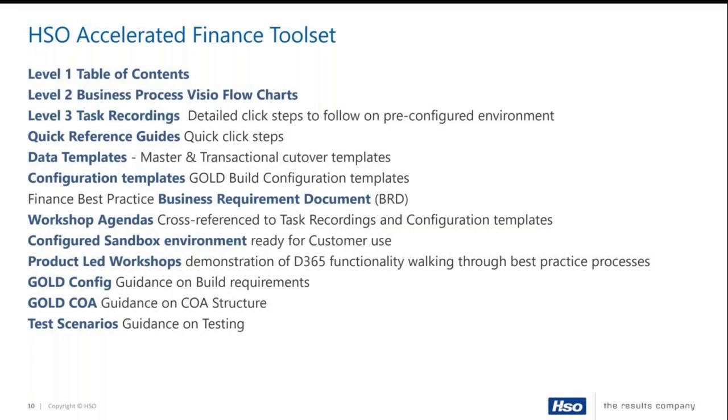The HSO Accelerated Finance Toolset accommodates a Level 1 table of contents, Level 2 business process Visio flowcharts, and Level 3 task recordings. I'm going to show you examples of these. What this allows is a combination, a cross-reference toolset to allow the user from the project team to go through and follow the click steps on a pre-configured environment, link it together with the product-led workshops and understand the process step by step that we're walking through. This creates this safe, structured environment for learning.